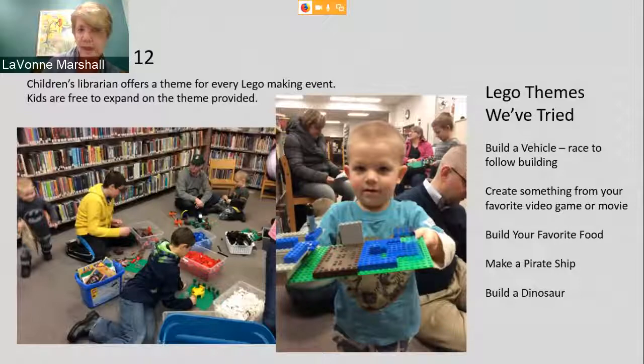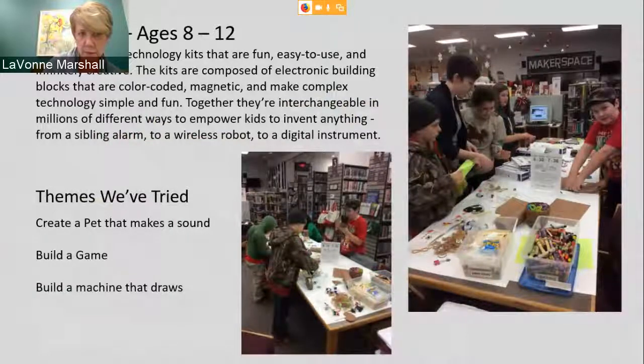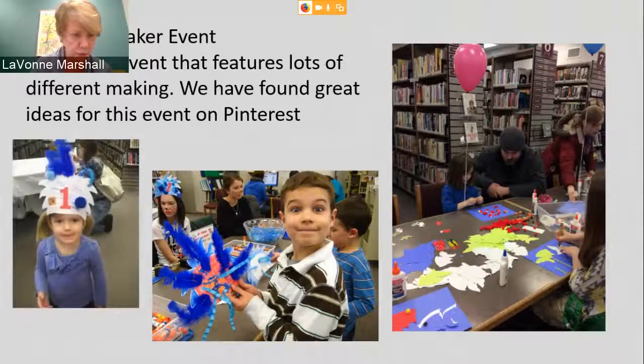We've always done Legos and Little Bits, a popular program. There are some of our Little Bits creators. And we usually try to do a theme, so that there's some focus. We always have an annual Dr. Seuss making event. That's super fun. That's coming up real soon.